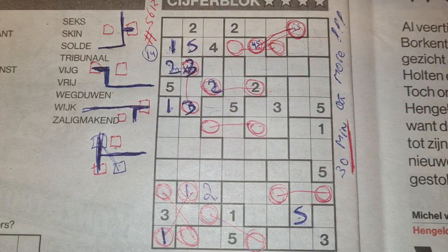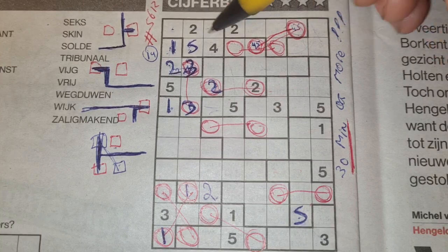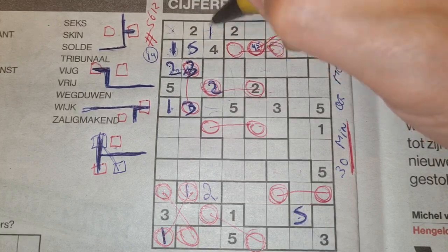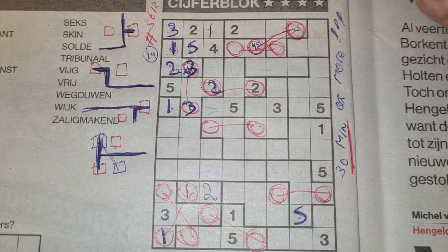Well, then the following step. It's easy for filling those numbers. So let's get starting filling those numbers. 2 numbers left in this area for numbers 1 and 3. We have a 1 there and a 1 there. 1 should be here and a 3 goes there.